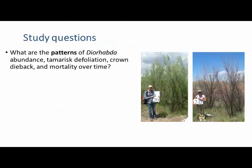So the study questions that we had in this study that I'm about to present are, and this is a long-term monitoring project done by the Palisade Insectary. Initially, they focused on the beetles and on tamarisk trees. So they looked at the patterns of beetle abundance, defoliation events, crown dieback, and mortality over time.